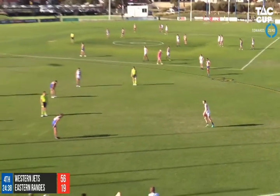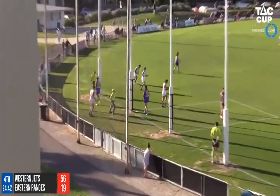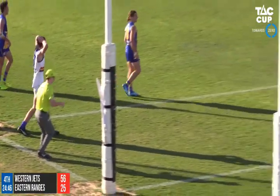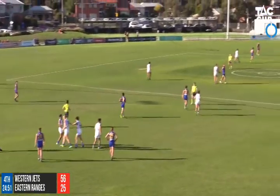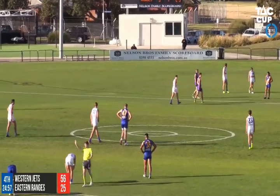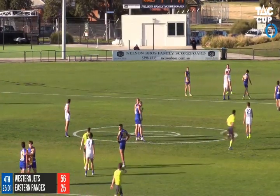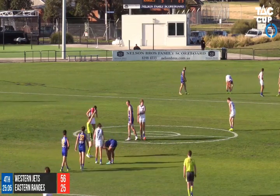Billy McCormick kicks. Not a bad effort. That's a goal. Beautiful. Well done, Billy. Good kick. Good goal. That is the Rangers' third. 3-7-25. They trail by 31. 7-14, 56. Almost 25 minutes into the last quarter. He's not a bad size, 190, and a bottom ager too. So the siren sounds. 31 points.